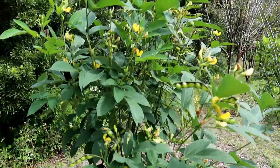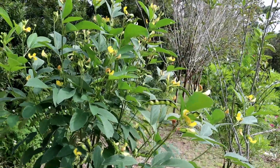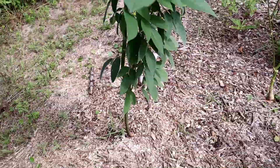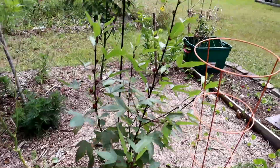And then if you look here, all of my pigeon pea trees are really putting out a lot of flowers and a lot of peas, so we'll be harvesting them pretty soon. But I've got them all over because down in the dirt, that's providing nitrogen to my soil and hopefully enriching the soil.